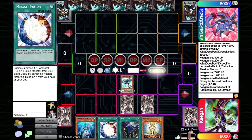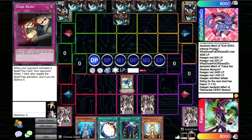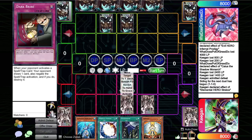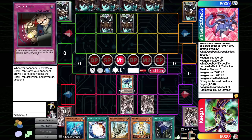I don't think we do. I think we just pass. There's no real reason to set Bribe outside of the opponent having Future Fusion turn 1. And then being able to play into multiple back row, of course, is another reason why we might want Bribe set.